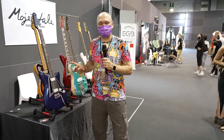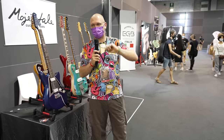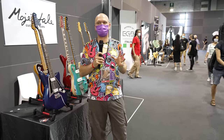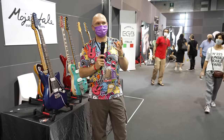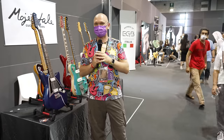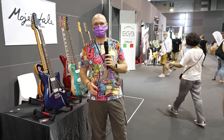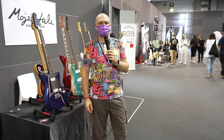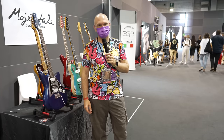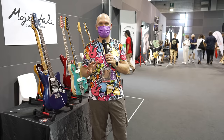I played one of these without knowing what I was playing at Red 7 amplification over there in the other hall. And it was a Les Paul, and I was blown away. First of all, the amp was phenomenal, yes, but the guitar was so good. And I was like, that must be some Italian master luthier. And it is, who also sells his instruments for way too little money.